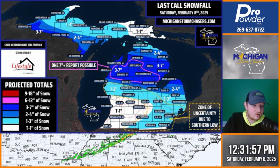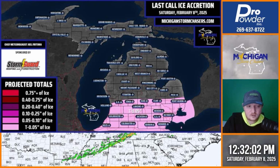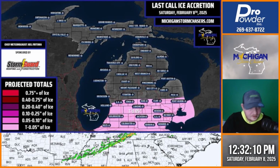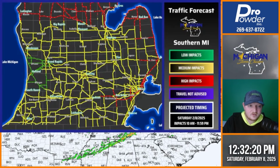As far as ice goes, still not looking like a major ice storm, nothing like that, but travel could be impacted, especially close to 94 and all other surrounding areas, especially on the south part of Michigan over at points eastward, as well as that mix changes over to a snow later tonight. So slick travel is going to be the main concern here. The travel map does still look valid here.